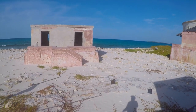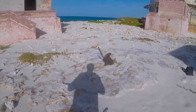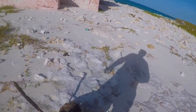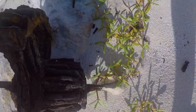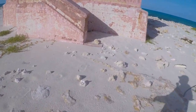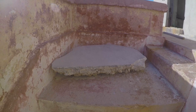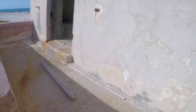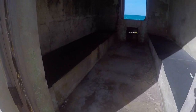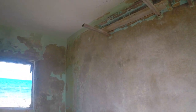I'm on my way down checking it all out. I wonder if this is the kitchen or something then. Check this out. There's some old gear. It's kind of cool exploring. You don't know what building's which, and you kind of have to grab things from your imagination to figure out what's going on. Maybe somebody on YouTube can say, oh yeah, this is what this is.